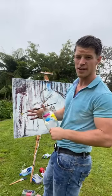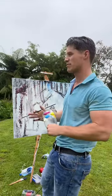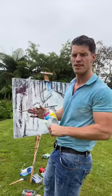I've never done a self-portrait. I would, but I like painting other people. I love capturing someone else's expression. I think it'd be weird doing myself.